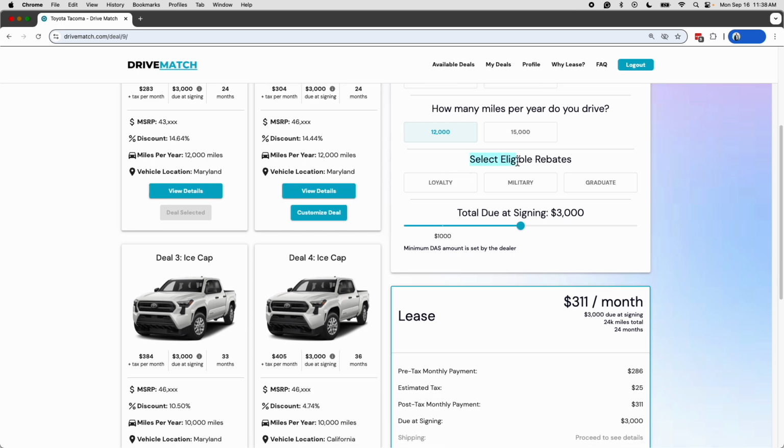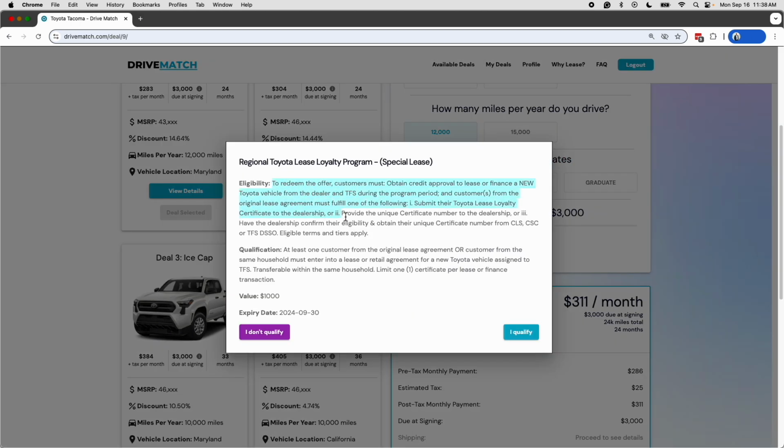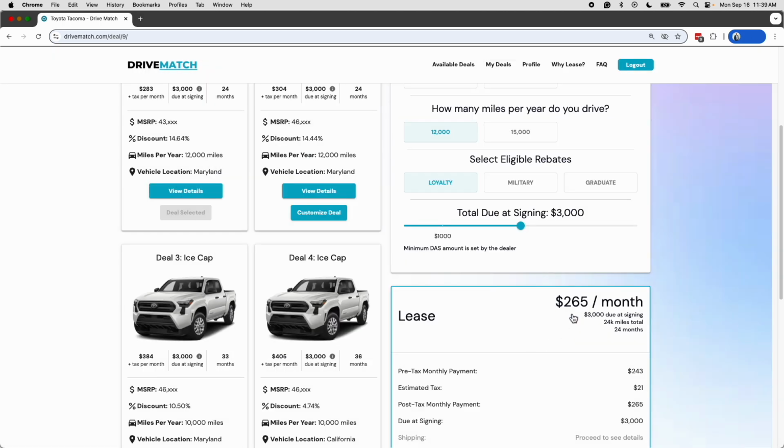And then another awesome feature that we added is that you can actually add your rebate. So if you qualify for the loyalty rebate, we can just click on loyalty, and here's the eligibility. You could read through this, and if you are eligible, you get $1,000 off. So you can just hit I qualify, and the monthly payment will automatically adjust. As an example, if I hit I qualify, my monthly payment reduces to $265 a month.